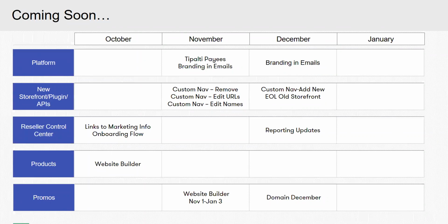Absolutely. So right now when you go into your RCC, there's an option to opt into the new storefront. What I'd suggest is that you click there and go to a page, and it's going to ask you if you want to opt in. Of course, I would suggest opting into the new storefront since we're going to be end-of-lifing the old storefront very soon. But even if you don't opt in, it brings you to the page where you can set up your branding, and you can upload your logo and your colors and everything there.